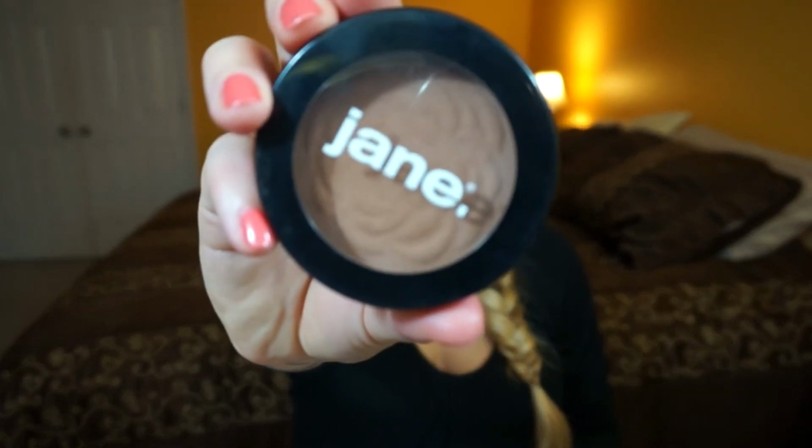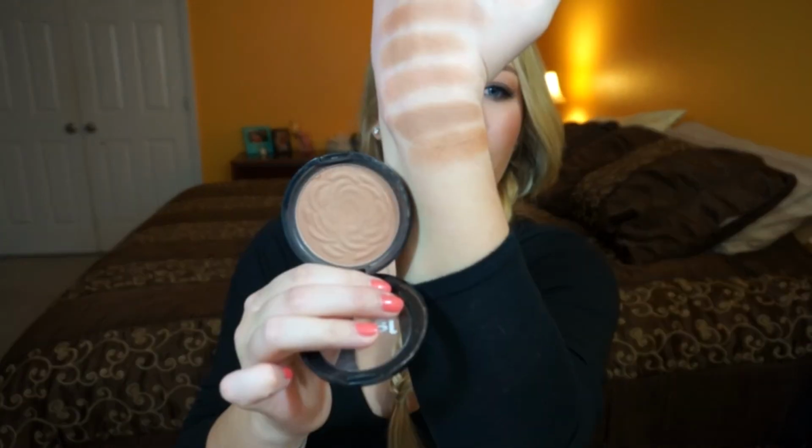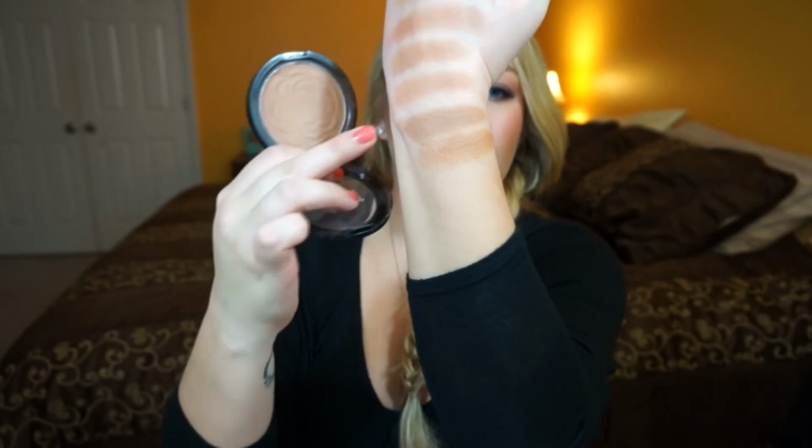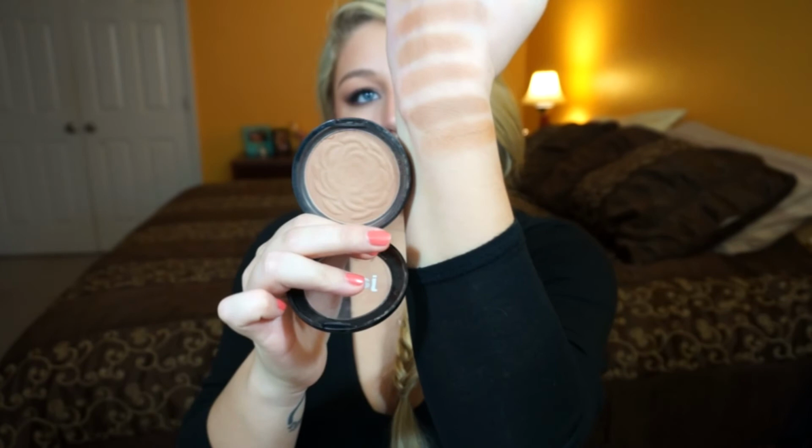Okay guys, so it's time for my last favorite bronzer. The last one that I'm going to be talking about is a Jane bronzer. So this is what the package looks like, and this is in the color Dream, and I will do a swatch for you. It is, again, on the dark side, but this one is a little bit lighter, well, probably a lot lighter than the Maybelline one. And this one, I do want to say, is a little bit powdery, and it has a lot more orange in it. So this is the Maybelline, and this is the Jane.